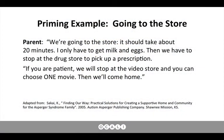Here's a priming example. Let's say you are going to the grocery store. You can explain to them where you're going, about how long it will take, and what items you need, and then where you will go afterwards. Also, letting them know that if they are patient, you will stop and let them choose a video.